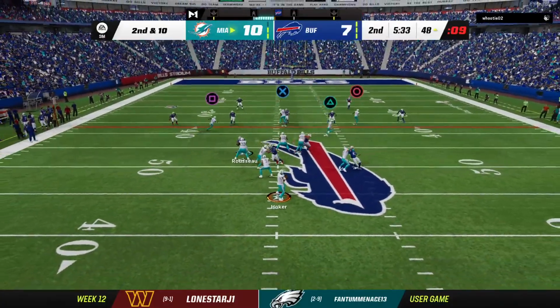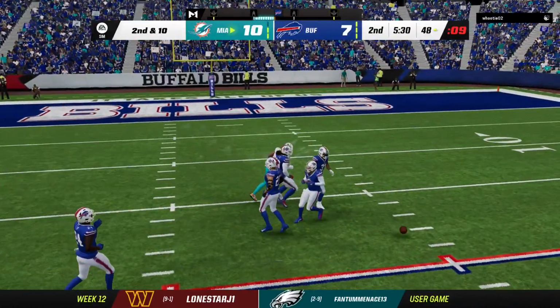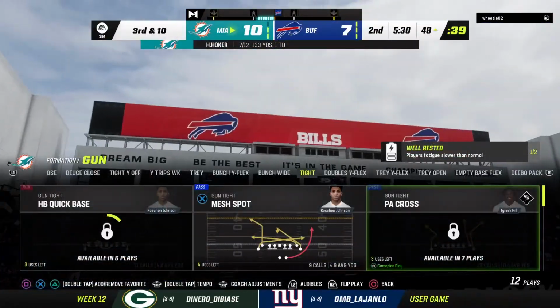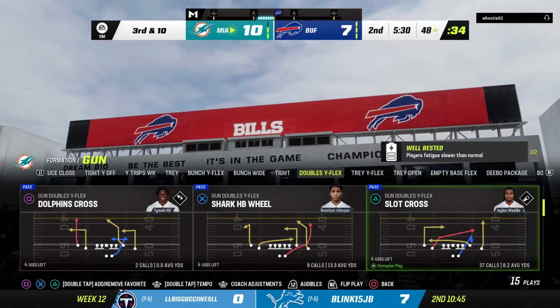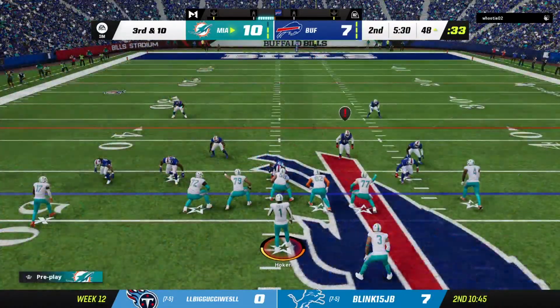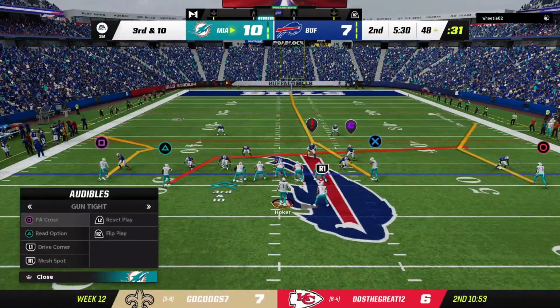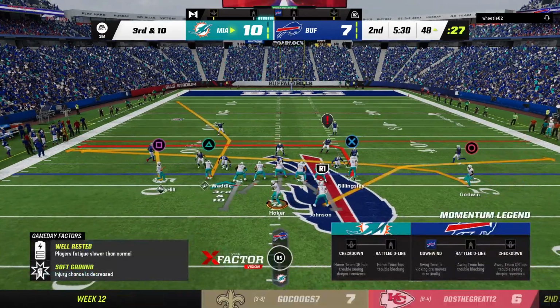On play action, they'll throw. He's going to launch this thing way downfield. And that is incomplete. Nearly intercepted. The free safety couldn't quite get his hands around it, and it brings up 3rd down. This offense so far on 3rd down, they've been okay. 2 for 3 thus far. This is 3rd and 10.